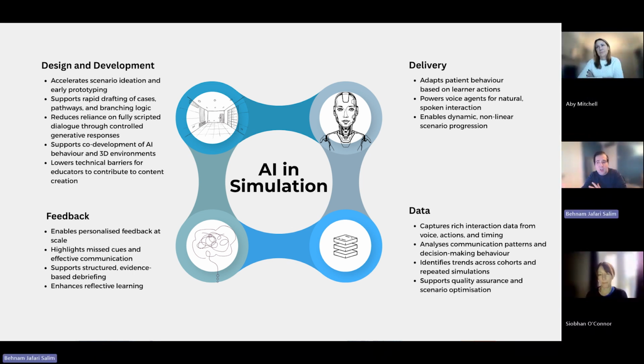Once the interaction is done, the system collects all the data, like spoken interactions, learners' decision points, the timing and sequencing of their actions, and their documentation. And this enables us to recognize patterns between different cohorts, and to understand the areas for improvement and common errors that happen across our cohorts. These insights would have been very difficult to achieve manually at scale, but now this system is allowing us to capture that.